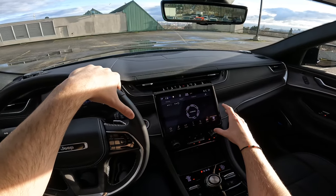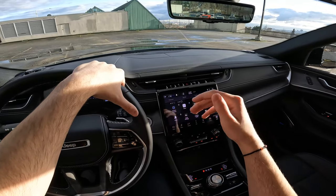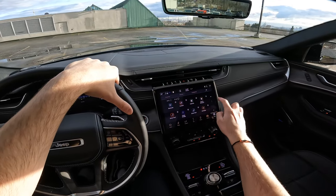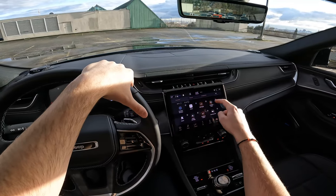We got all our apps right here. Load those all up. We're gonna have everything in here: Alexa, all your assists, audio settings, just absolutely everything. You got your ambient light coloring in here.